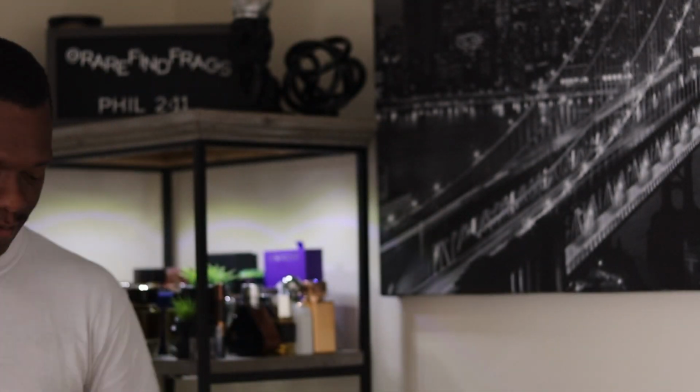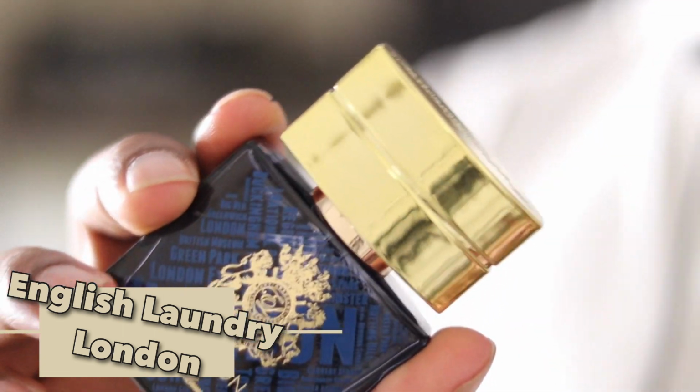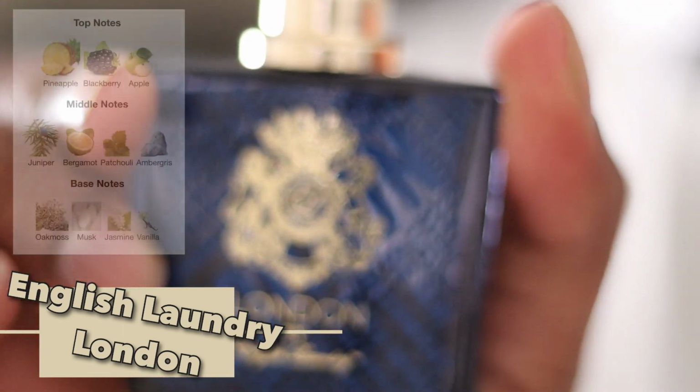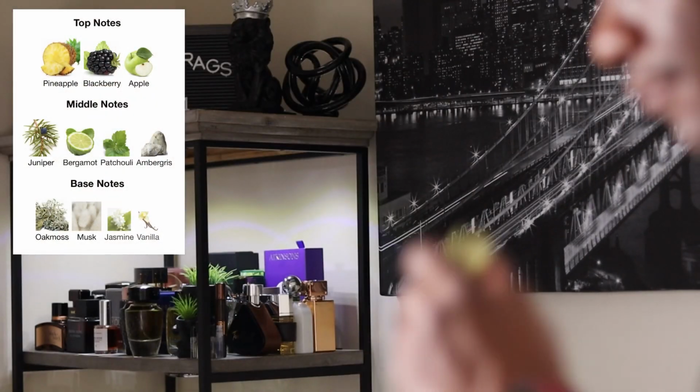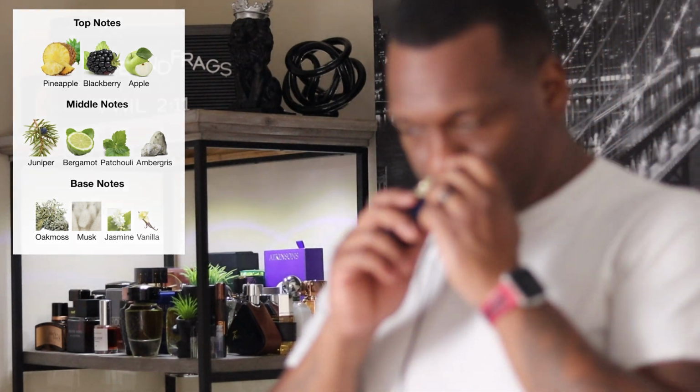Oh, I got one more. I forgot. I got one more. This little tiny baby right here. I got a small version of it. This is London by English Laundry, which is also an Aventus clone. This is super smoky, but in a good way.